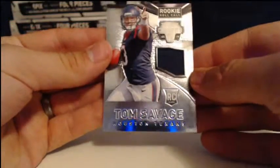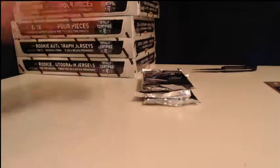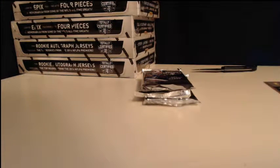For the Houston Texans, what a savage. It's Tom Savage, rookie roll call. Tom Savage for the Houston Texans. Not numbered there. That'll be headed to Jeff H. There you go, Jeff.